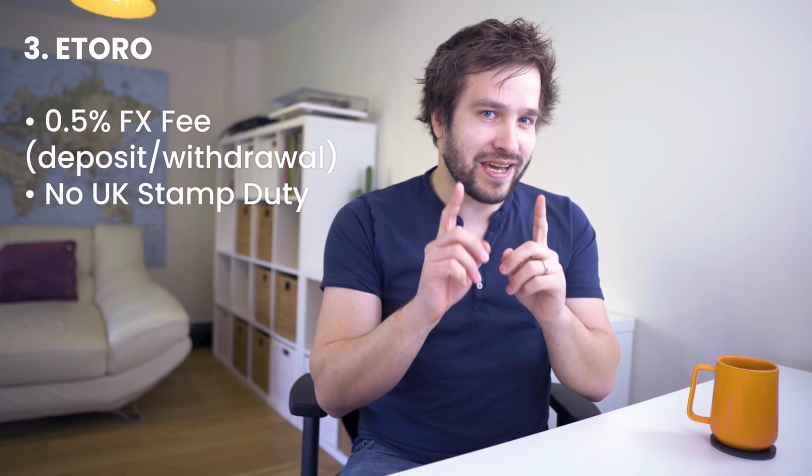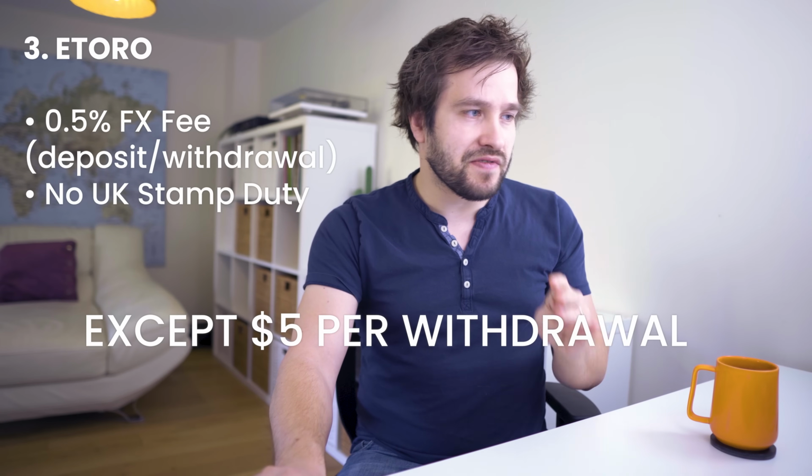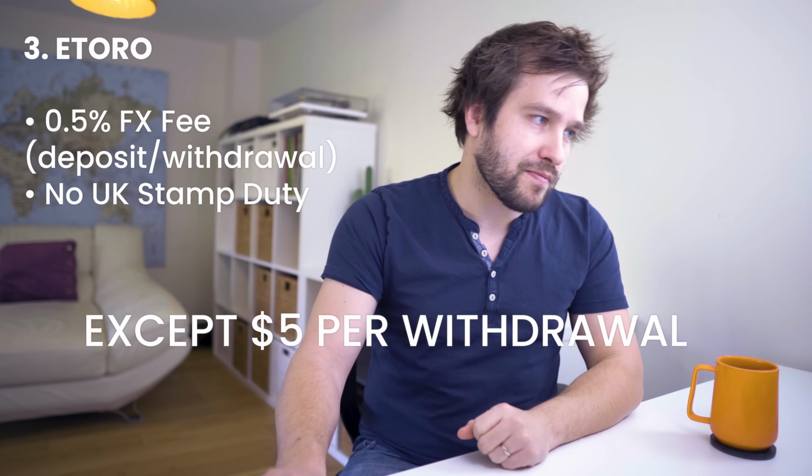Interestingly, also, eToro don't charge UK stamp duty on investing in big UK stocks, unlike every other broker, and they actually pay it themselves, which means they are really interesting when it comes to buying UK stocks. We're going to come to that in just a second. Other than that, there are no other fees. There are a lot of fees, as I mentioned previously, on CFDs and crypto. They don't apply to the kind of stuff I'm talking about, so I'm not going to talk about them.